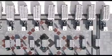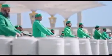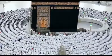Finally, thanks are extended to the General President of the Affairs of the Grand Mosque and the Prophet's Mosque, Sheikh Abdurrahman bin Abdulaziz Al Sudais.